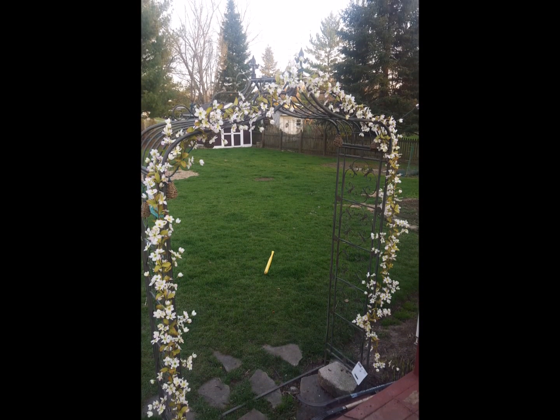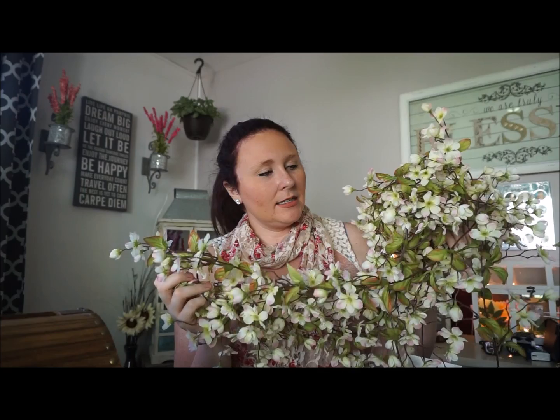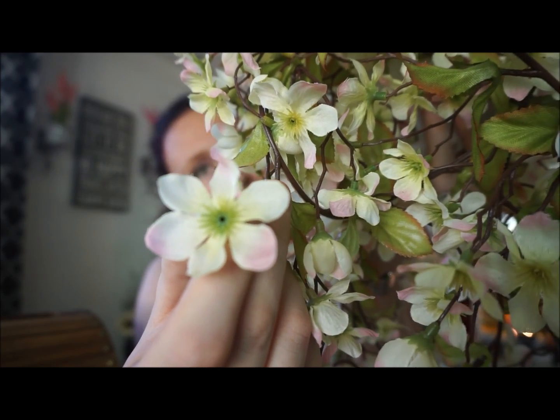All right, and then I have 3 garlands of flowers. These are going to be draped over the arch that we will be standing under when we get married, and I will insert a picture of how it turned out right now. I bought these just to give the arch some color and some spring summery vibes, and I really loved the colors of these. They're like an ivory with pastel pink edges. I found these at Michael's.